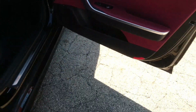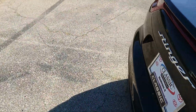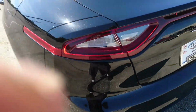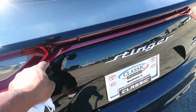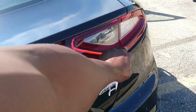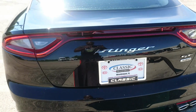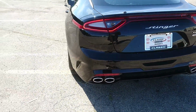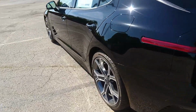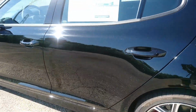So yeah, those heated seat buttons are actually on the side where the window buttons are, which is something unusual. And another thing that's unique about this car, only a few cars have it, is that the tail light contours completely across, back and forth from left to right. So that actually makes everything look a lot nicer. That's nice. So when it lights up, you can see a big bright, red light that flashes.